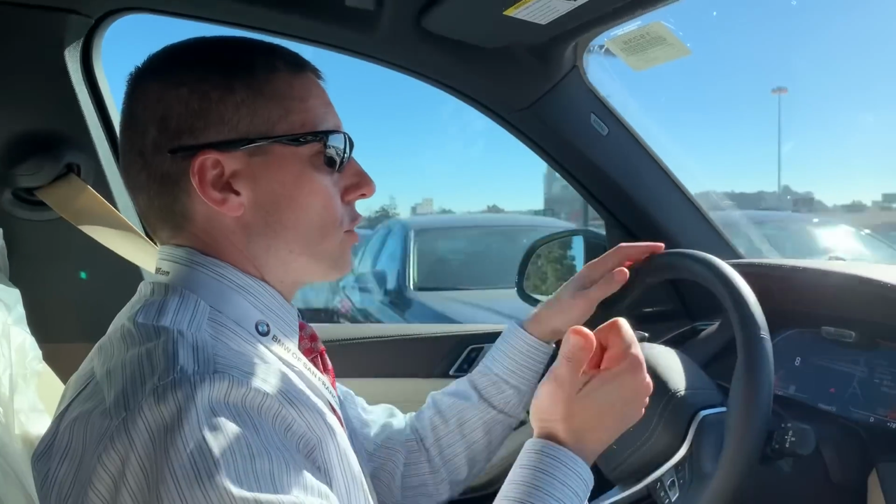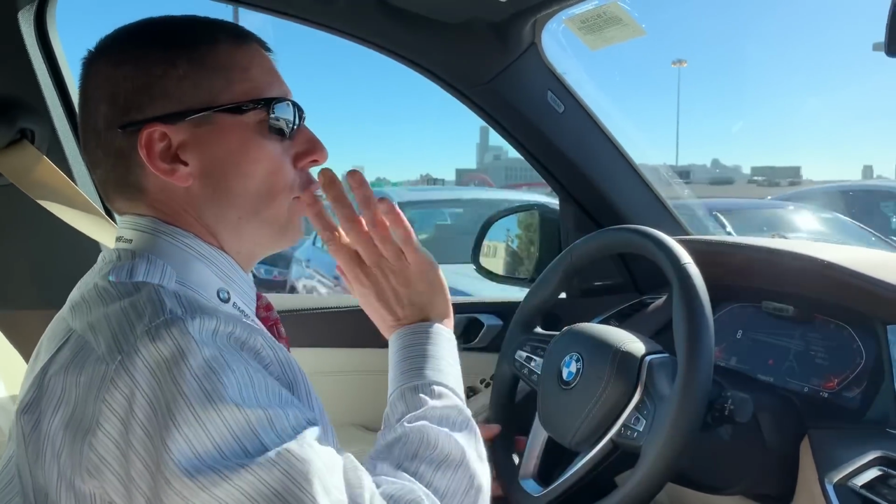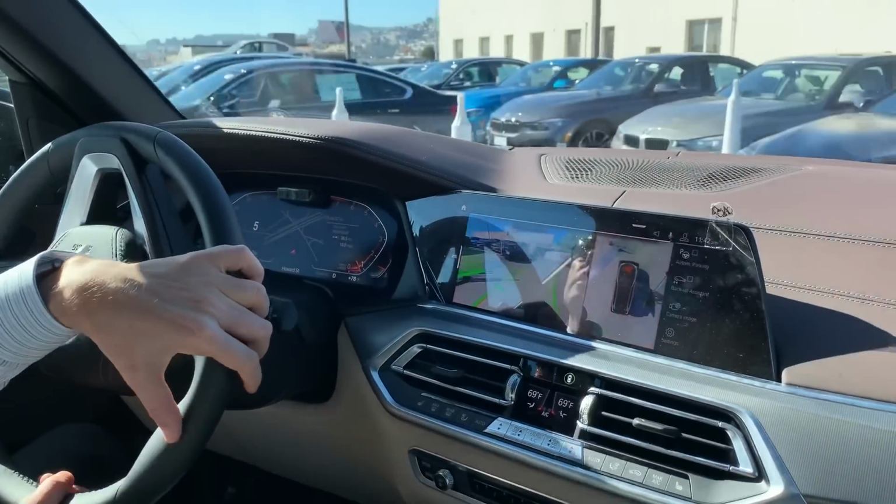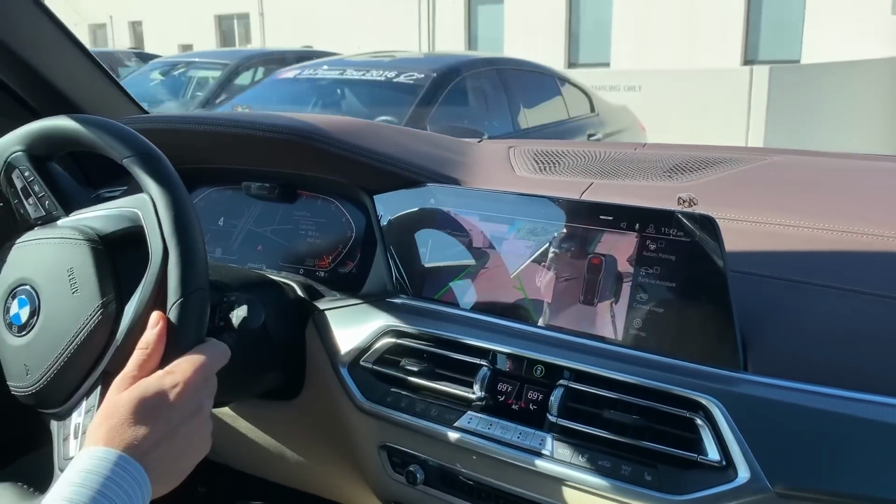As you can see, on the first try there was some obstacle. The car got confused, so it just stopped itself. It did not brake itself. And the rest, everything worked fine.